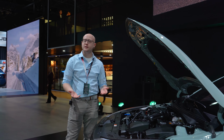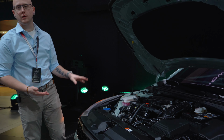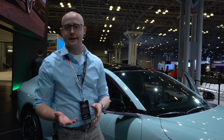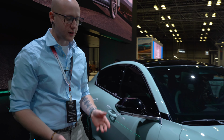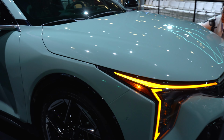The model that Kia unveiled today is their GT line, and I wanted to show you under the hood because it's their new 1.6-liter turbo engine that makes 190 horsepower. Now, this model is replacing the Forte, like I said, but there are a lot of major differences with this one. It is a little bit longer, and it's got more space on the interior. But I want to talk about the design characteristics because obviously it's a complete redesign of the car.